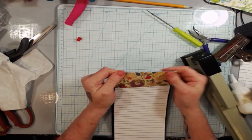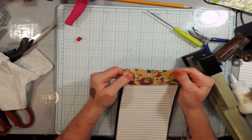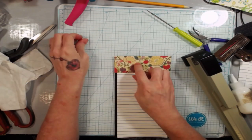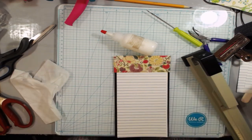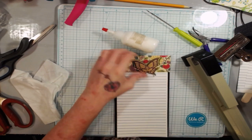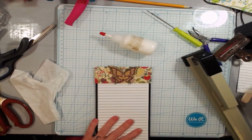Either way. Now I could put like a little, we could decorate it further. Shall we decorate it further? I think we shall. Let's see, what else have I got up here to decorate it with? Let us see. Oh, too big. I love those flowers though. Ooh, this is perfect, I think. That would be perfect. Wouldn't that just be perfect?